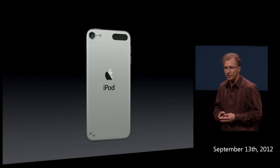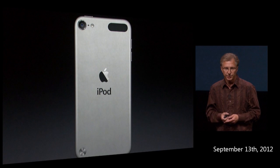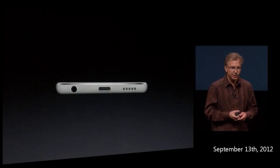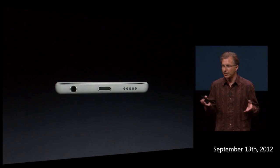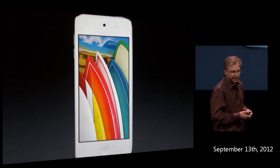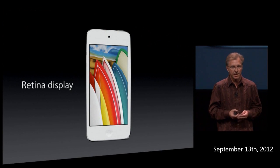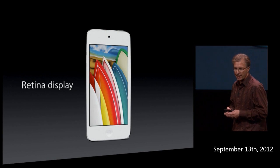And we've made it out of this really high quality anodized aluminum with an amazing finish. And on the bottom, you'll see that we have a headphone jack, speaker, and of course, a lightning connector. But I know the thing you probably noticed first and foremost was that display. It is exactly the same 4-inch Retina display that we have in the iPhone 5.